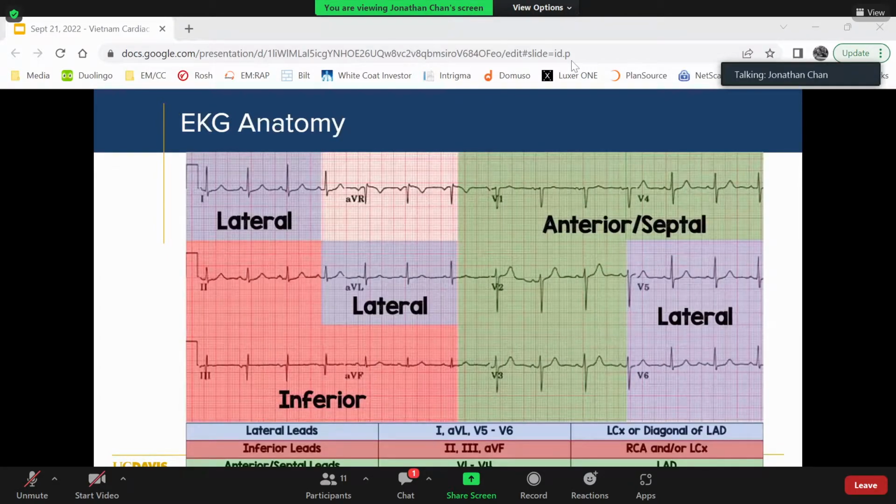So here is where the EKG can actually show us a lot, depending on where we see the ST elevations in terms of which vessels are being affected. The lateral leads here are leads 1, AVL, and V5 and V6. And these leads correspond to the left circumflex or the diagonal branch of the LAD artery.